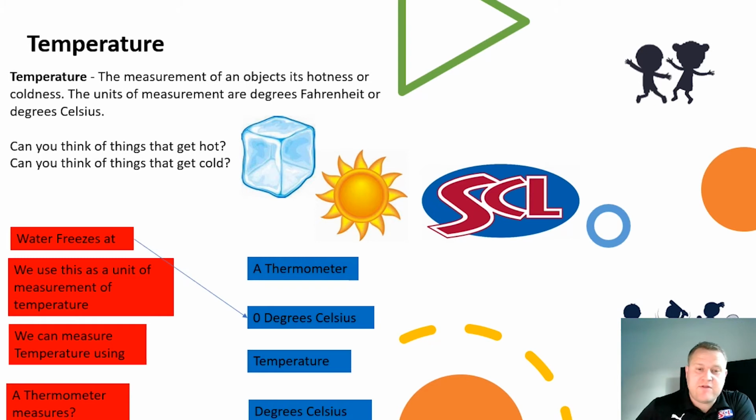So water freezes at 0 degrees Celsius. I think I might have given you a clue for that one earlier. We use this as a unit of measurement, and the answer for that is degrees Celsius. Again, it's up the top there, so hopefully that's one that you were able to figure out as well.